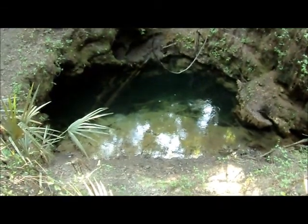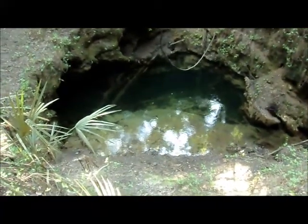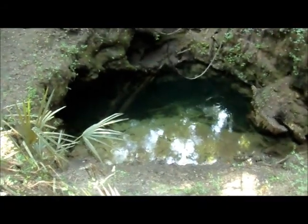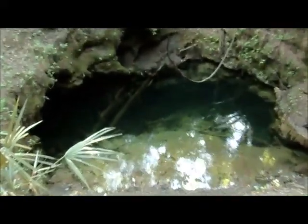This is a karst window located approximately 100 feet from Morrison Spring. Hopefully you can see the flow of the water heading toward the river bank. Very cavernous.